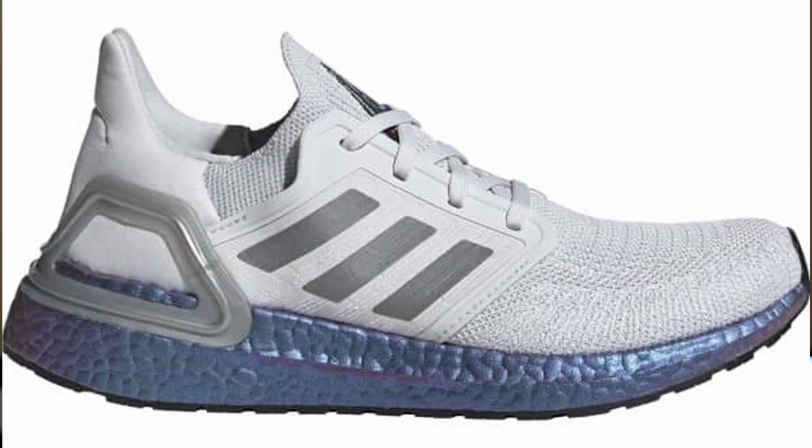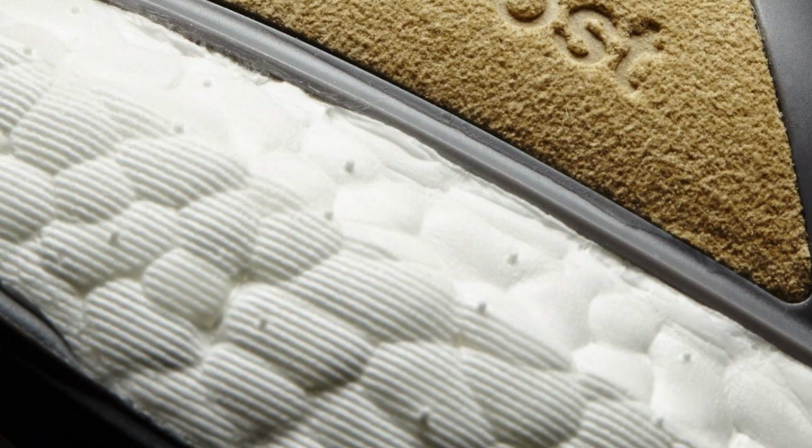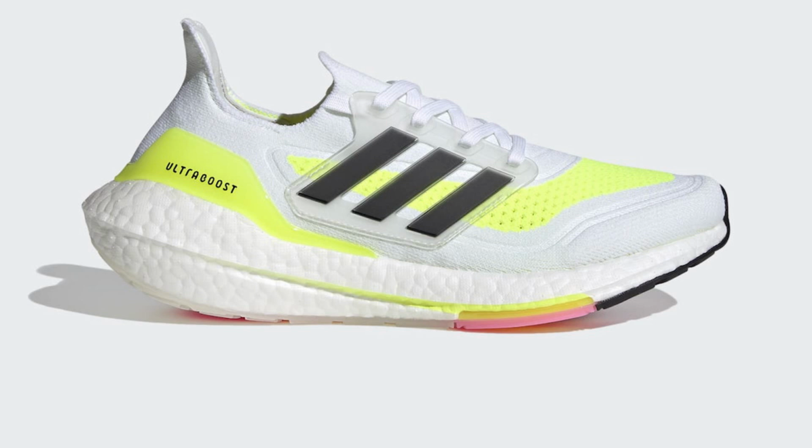The Ultraboost 20 was popular and it gave quite a cushioned ride, but a lot of people said it just wasn't responsive enough and didn't have a modern feel to the shoe. So in terms of what's new to this shoe, there's going to be 6% more boost capsules, which is definitely going to be a positive thing and will increase the comfort of the ride when you've got this shoe on.